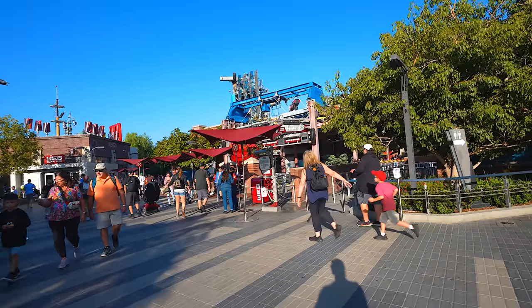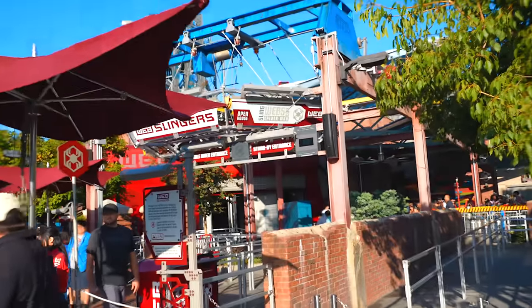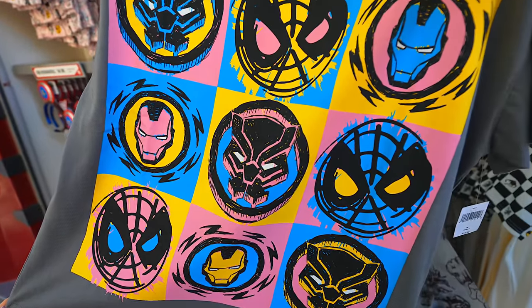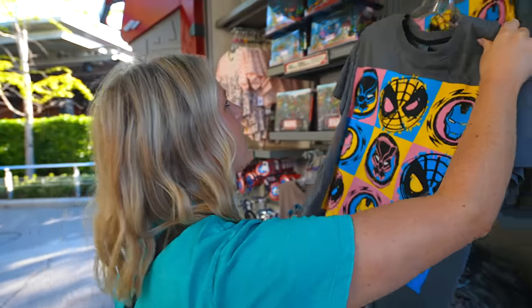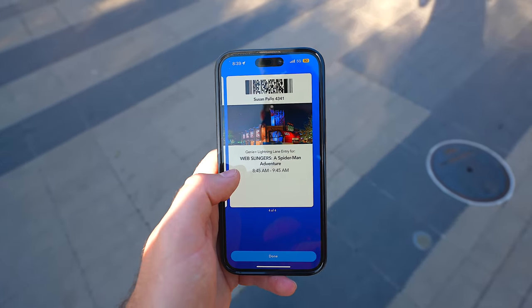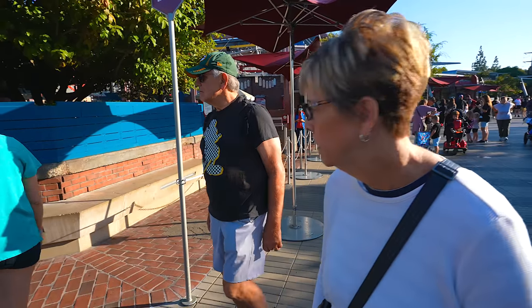Ride number three, Web Slingers, which is going to be quite the workout. It's only a 25-minute wait, too. Not too crowded in the morning here. They have such good merch here. Maybe it's just because I'm used to everything at Disney World. It could be. Time to redeem all four of our Genie Plus Lightning Lanes. Y'all ready? Lead the way.